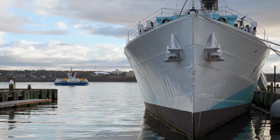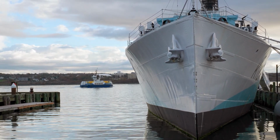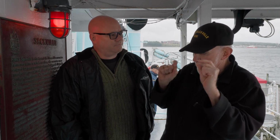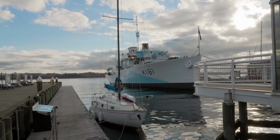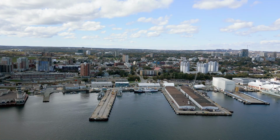And all told, this ship did at least, I think it was 31 or 32 convoys. And in all those convoys that this ship participated in, there were only 10 merchant ships that were actually sunk. So we're on board right now on the harbor on this ship that is a museum, but it does leave the wharf from time to time. Yes, it does.